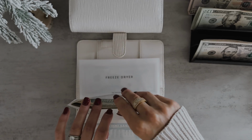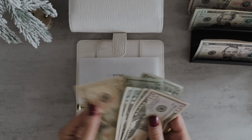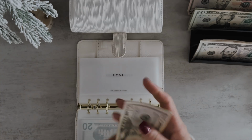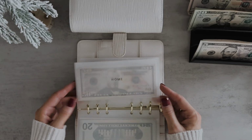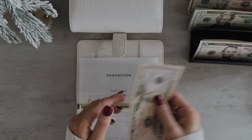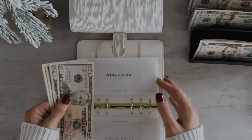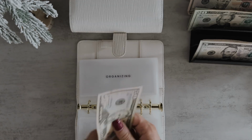Home is getting 40, so 220s. So now we have 50, 70, 90, 210, 230, 250, 260 in home. The difference between home and household are things that we need to keep our house running. So toilet paper, paper towels, cleaning supplies, things like that. Home are things to make our house a home. So like decorations or a new blanket, or just anything to make the house a home. Organizing, oh my gosh, it's not getting stuffed.